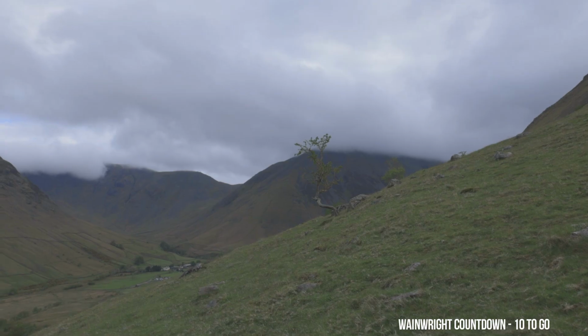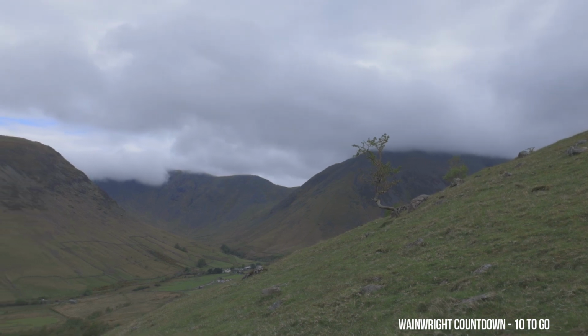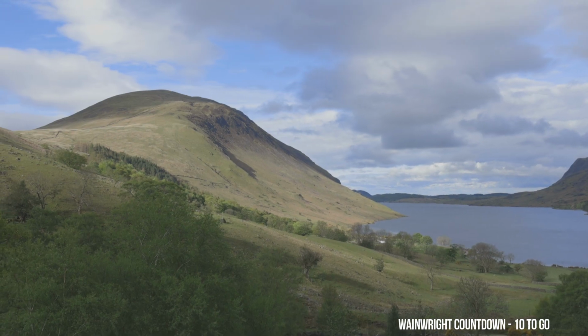There is some nice clouds building up over Kirk Fell and onto Pillar. So yeah, here we go. Deep breath. Let's do it.